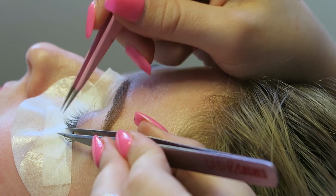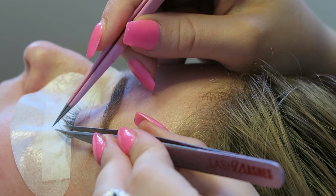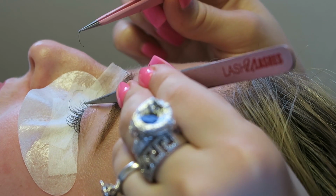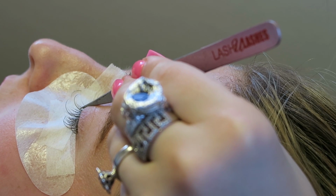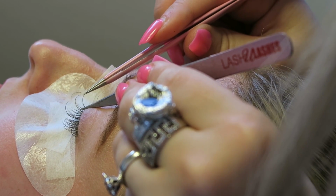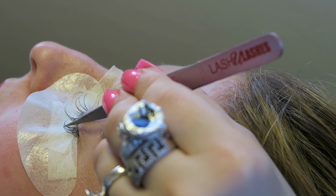So when applying eyelash extensions, what you want to do is you need to apply them one extension per one natural lash. That means they're not going to get stuck together. That means they're not going to be too heavy for the lash and pull them out, all these things. If you notice that the extension has one of your lashes attached to it, that is fine. That is completely normal.